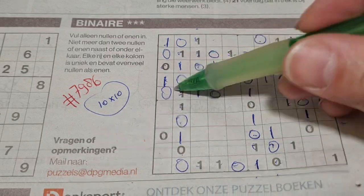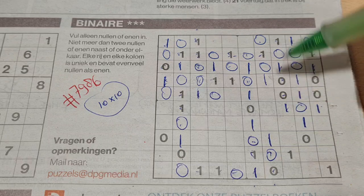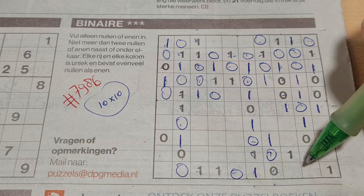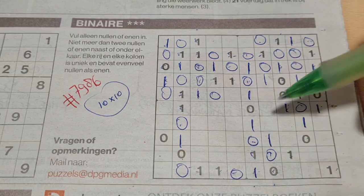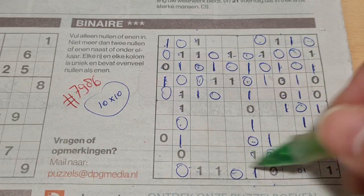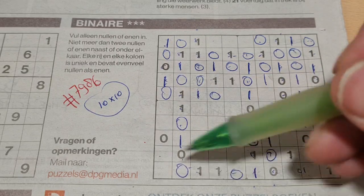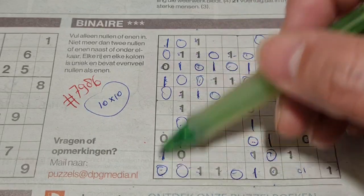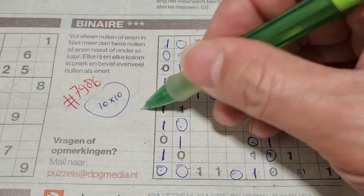And now I'm stuck. 1 2 3 4, and a zero between a zero and a one with two empty boxes between. There's always a zero and a one there, but I do not know in which order. So we have the first one, second one, third one, fourth one, fifth one. So that box should be a zero. Between the zeros comes a one. 1 2 3 4 5 zeros, so the rest are ones. Double one here, no, there, no.